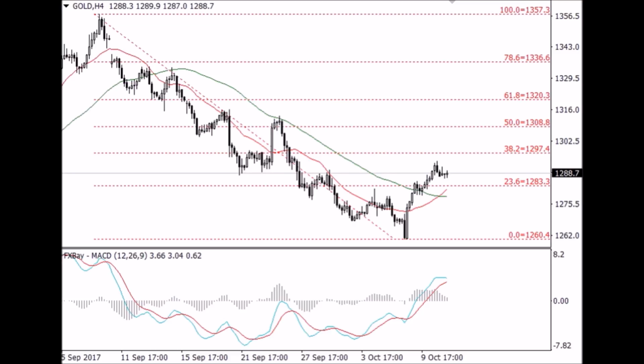Dollar-denominated assets such as gold are sensitive to moves in the dollar, and a dip in the dollar makes gold cheaper for holders of foreign currencies and thus increases demand. According to a report from the Commodity Futures Trading Commission, CFTC, on Friday, despite the uptick in gold, recent data points towards possible weakness as the net bullish bets on gold fell to 203,900.